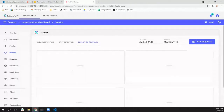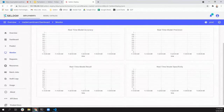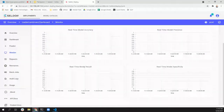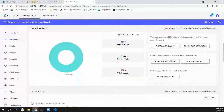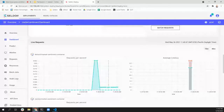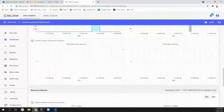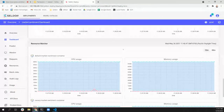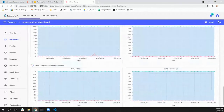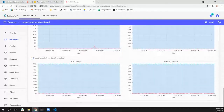These are just Prometheus metrics related to model accuracy, real-time model precision, real-time model recall, model specificity. I can go back to the dashboard. I can see some more performance metrics about requests. I can see the live requests that are coming through in either 15-minute or 30-minute windows. I can see requests per second and average latency, and I can look at some of the more infrastructure-related items like CPU and memory utilization for the default model and for the canary model that's been deployed.